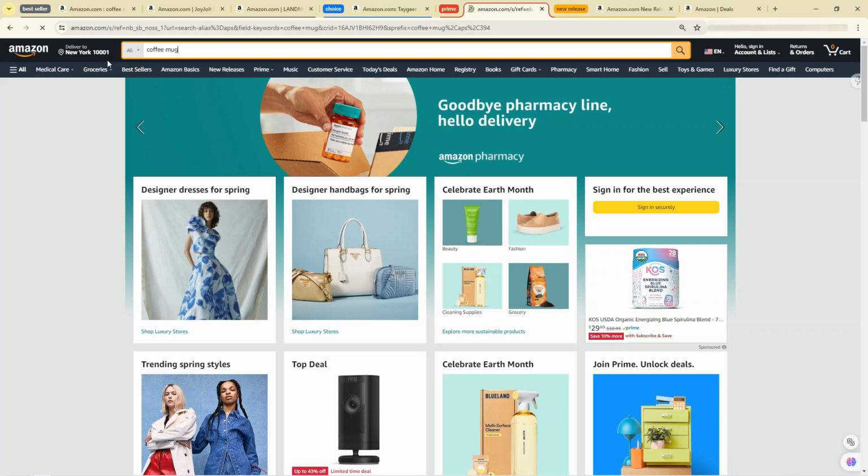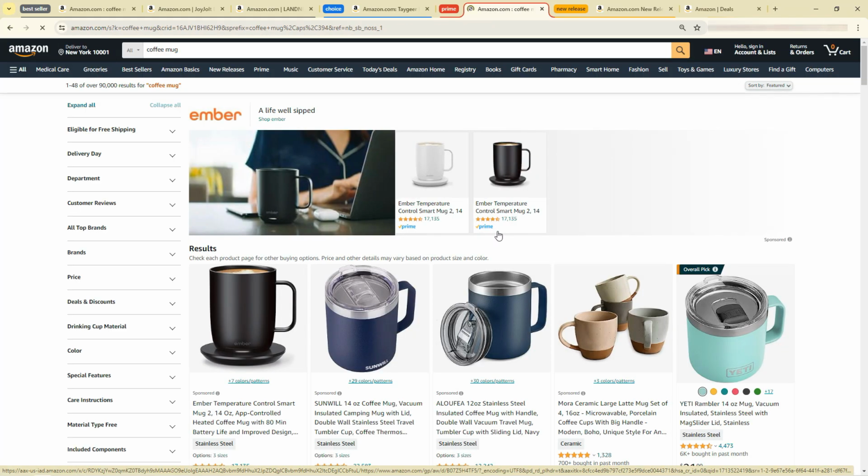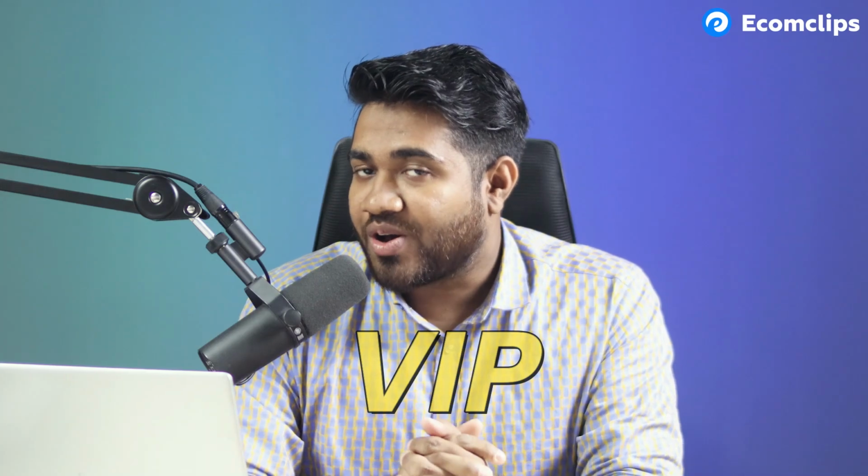Now, the Prime badge. Well, let's search for coffee mugs. See the badge. These two also have the Bestseller badge on them. Okay, so the Amazon Prime badge is like a VIP symbol for products on Amazon. It indicates that the product is eligible for special benefits offered by Amazon Prime. Well, these have some benefits.